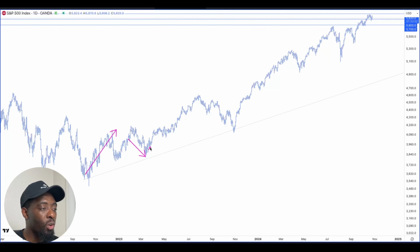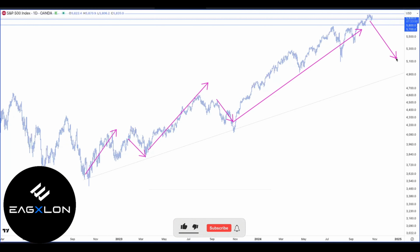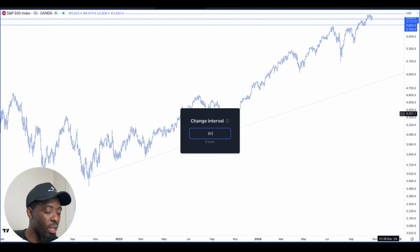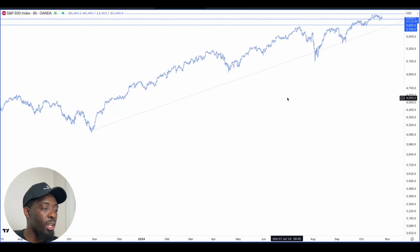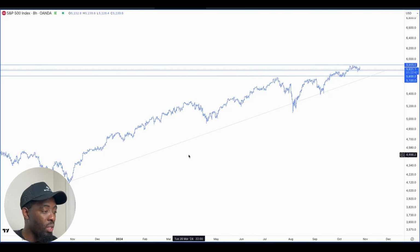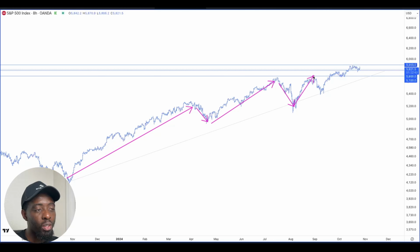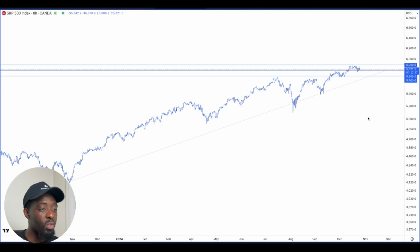So this one I'm looking at right here, there's an impulse, right? You have an impulse, correction, impulse, correction, impulse, correction. So currently on the daily time frame, price hasn't pulled back to the daily trend line. So what we can do is step down to the 8-hour time frame, and I have this area I'm looking at. The same thing, you have this impulse, correction, impulse, correction, impulse. You should wait for prices to pull back to the 8-hour time frame so we can play with.